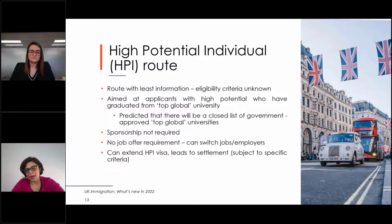So this is the one where you might be getting applications saying, I've got the right to work because I'm a high potential individual. So at the moment you might have a criteria where they must have the right to work in the UK, and this would be one way they could get over it. Over to you, Rebecca, to talk about recent changes.